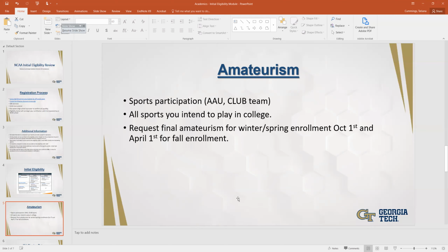Once all that information is submitted, the NCAA will review it, and then you will also review it. If you intend to enroll in winter or spring, so basically spring of 2022, that's an example, you will request your final amateurism on October 1st. And if you plan to enroll in the fall, you will request your final amateurism April 1st. So fall enrollees will request their amateurism April 1st, 2022. Basically, you are confirming all the information you've entered is accurate, is up to date, and that you are an amateur in the sports that you intend to play once you become a Division I student athlete.